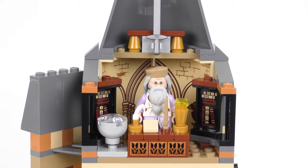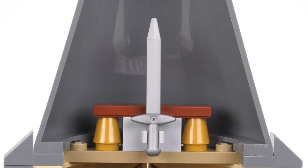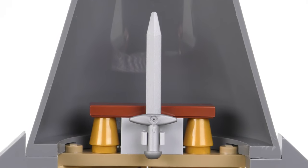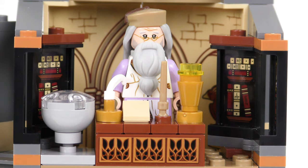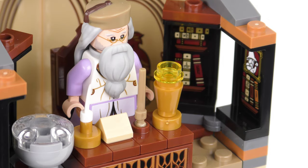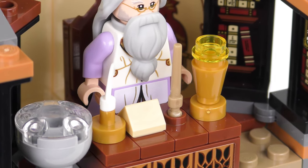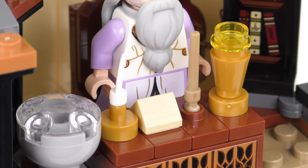Up on the second floor, we have a very compact version of Dumbledore's office. Above Dumbledore's head, we have the Sword of Godric Gryffindor, which comes in very useful later in the movie series. We also have Dumbledore's desk, which is decorated with some sticker detail. And on top of the desk, we have a quill, some kind of triangle thing, a convenient place to put Dumbledore's wand, and a desk lamp.